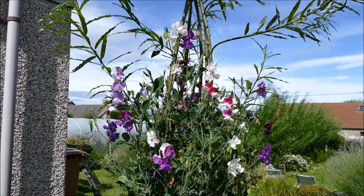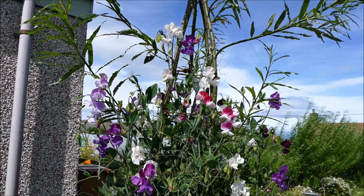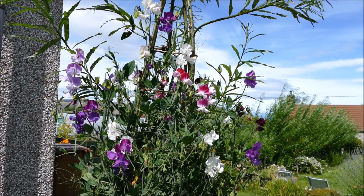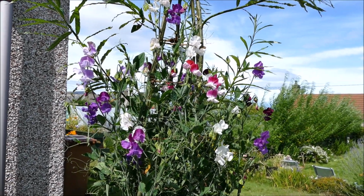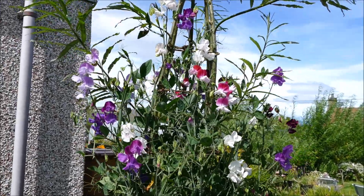So what I need to do is keep feeding it, keep deadheading it. My mum cuts the sweet peas all the time, so normally it doesn't actually look quite as good as this, because she cuts sweet peas every single day. But I've made sure she didn't cut them for a couple of days so we can get a better display.